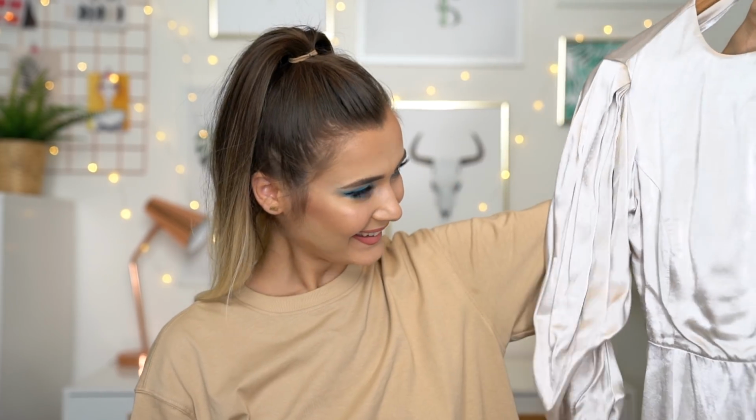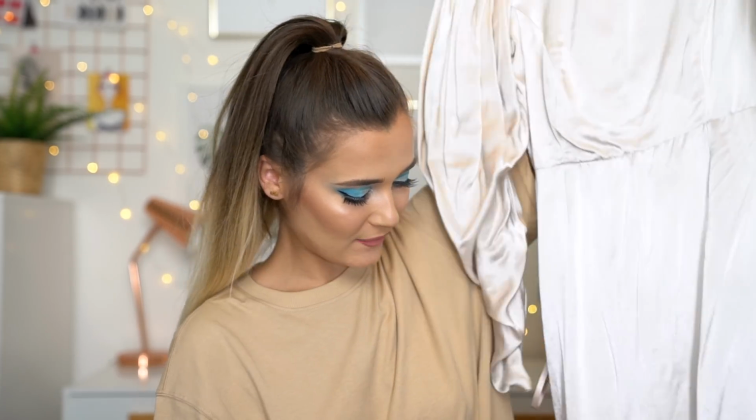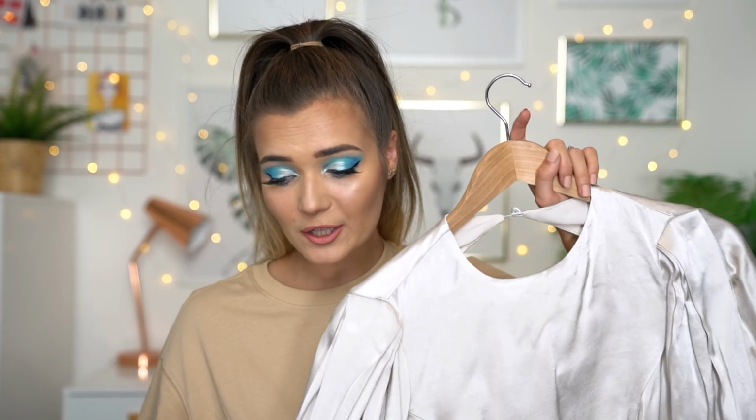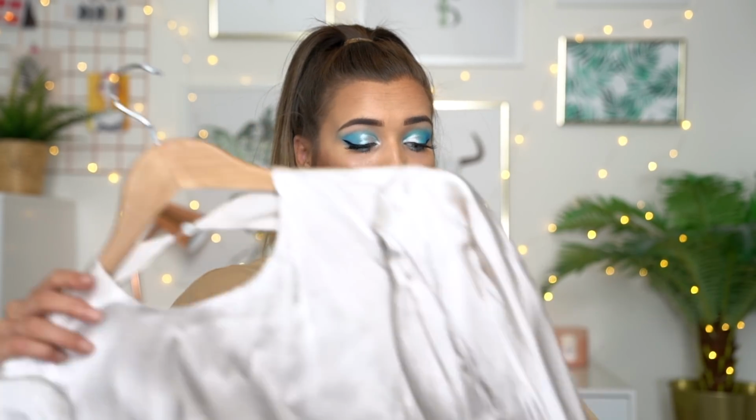Wow. This is different. What do I even say about this dress right now? So this one is the Asos Edition satin fishtail wedding dress with dramatic sleeves. So this one actually cost me £120, which is definitely an expensive dress, but for wedding dresses in the grand scheme of things, that is literally nothing. Wedding dresses can cost up to like £10,000, probably even more. And if I was to get a dress that expensive, I'd probably have to sell my liver. So we're gonna just stick to Asos dresses for now.